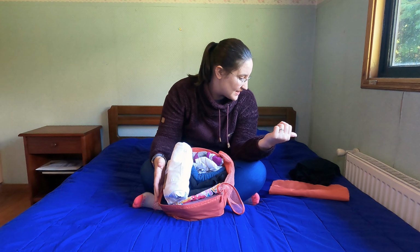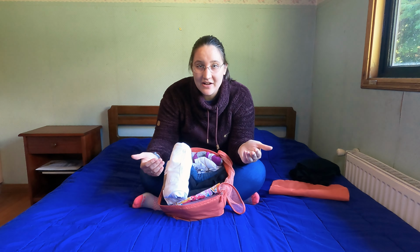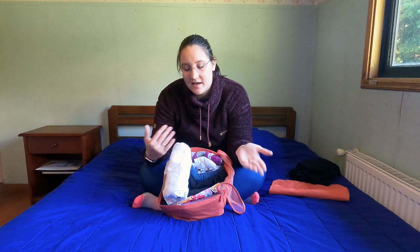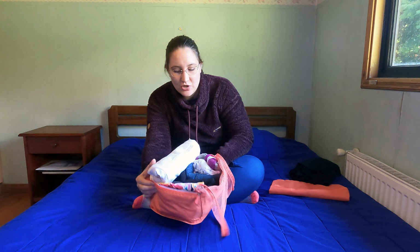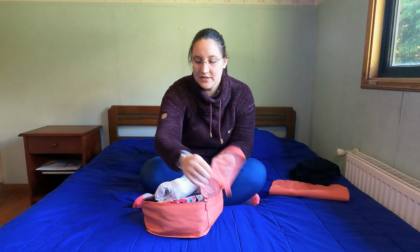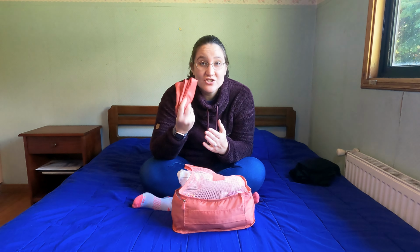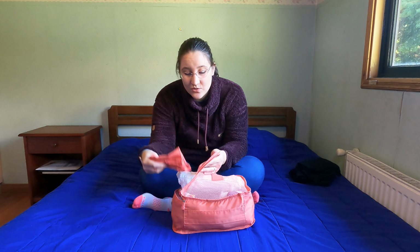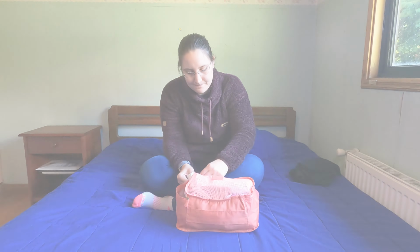I'll probably be wearing a light jacket or sweater in my travel outfit, and then I won't have to pack it in my backpack or in my packing cube. Now, I'm probably going to just move that a little bit more to the center, and I'm going to close this up. Make sure you include your travel laundry bag. I don't always put it in the packing cube, but it's always easy to throw in there.